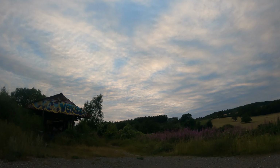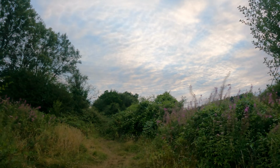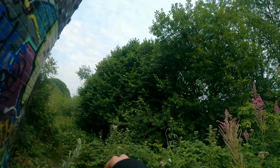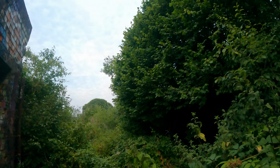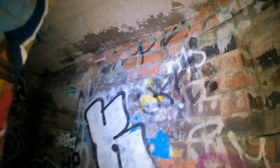And there it is. Oh, look, an old World War II pillbox. Very eerie, very spooky. I like it. No worries. A big trash pit. Nice. Well, if you like tags, there's many a tag. There's also a ladder that I can get onto the roof.